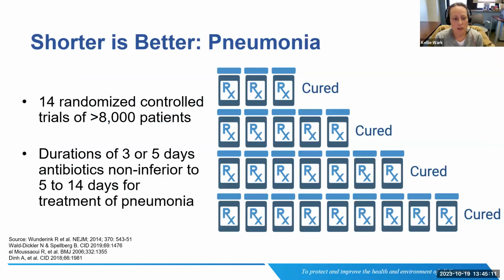So first, we're going to go over some of the literature around pneumonia. For pneumonia, there have been at least 14, as of a couple months ago when I last searched, 14 randomized trials comparing short durations to long durations. They looked at either 3 or 5 days and compared those to longer courses up to 14 days.